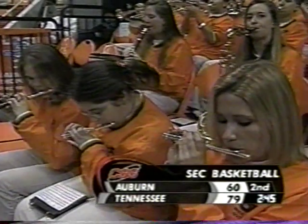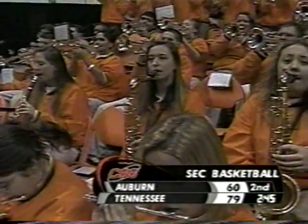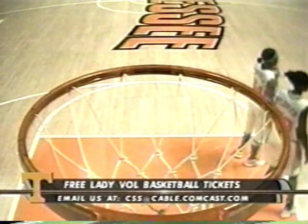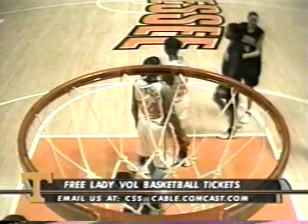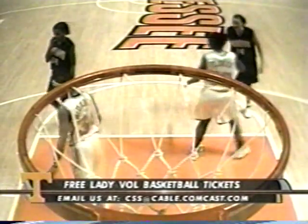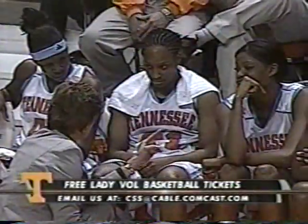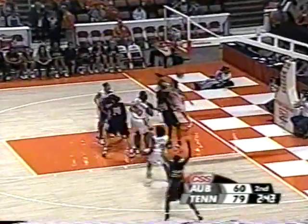Tennessee, down 5 at halftime, has come roaring back in the second half to lead Auburn 79-60 here at Thompson Bowling Arena. If you'd like to win tickets to the Mississippi State at Tennessee women's basketball game on January 26th, email us at css@cable.comcast.com. Please give your name, address, and phone number, and you'll be eligible to win a pair of tickets to the game. This is a limited time offer.